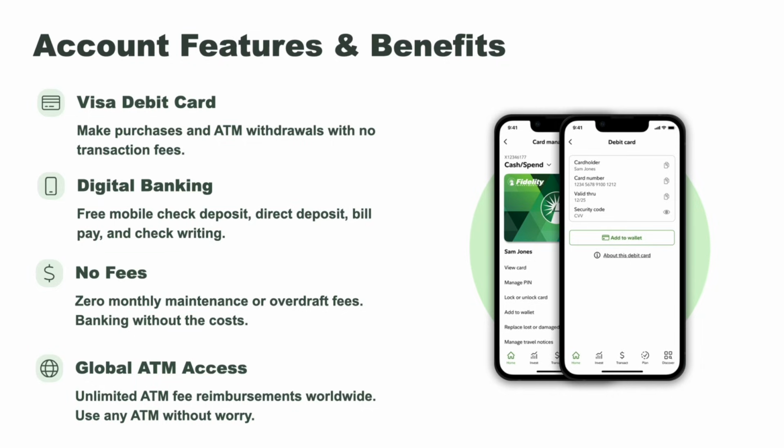On your mobile app with the Fidelity account, you can simply take a picture of it front and back, follow the instructions, and deposit that check into your Fidelity Cash Management Account. And you can set up this account to receive direct deposit from your employer or benefits provider, however you get paid, weekly, bi-weekly, monthly, however. You can set up a portion of that check or all of it to go into this account.